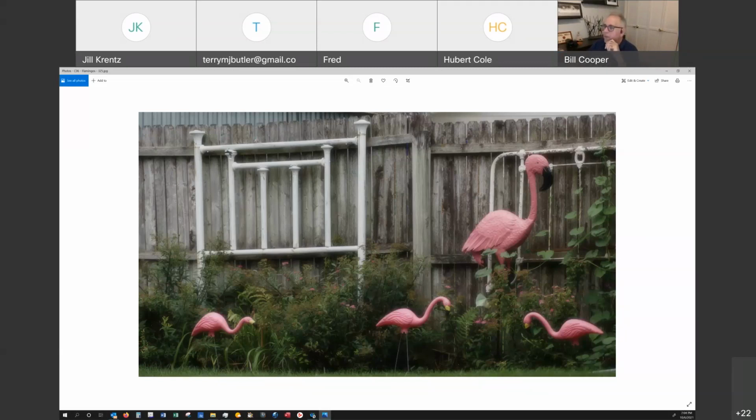And the other thing too is I would remove the distracting metal siding that's in the upper left, and the drain from the lower right. I think it would be stronger also if it was cropped tighter, taking out the left side there.